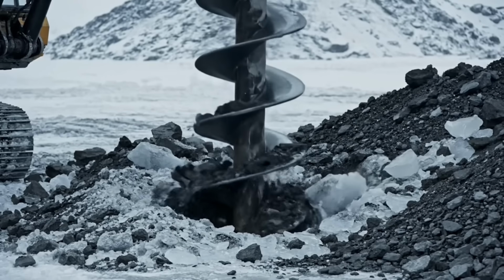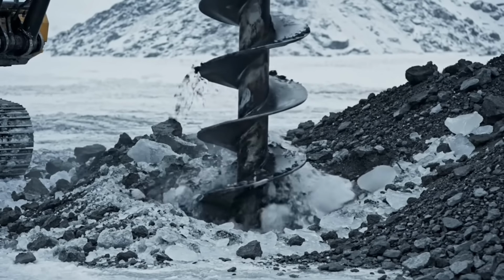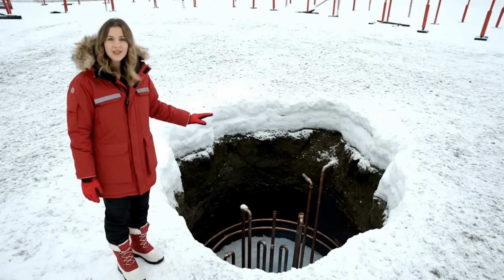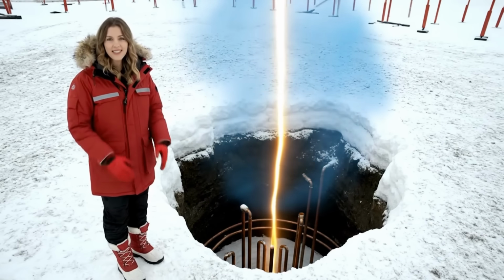To build on permafrost, you must first defeat it, drilling 30 meters down to solid bedrock. The foundations use thermal piles. They actively chill the ground, ensuring the heat from the radar station doesn't melt the permafrost it stands on.